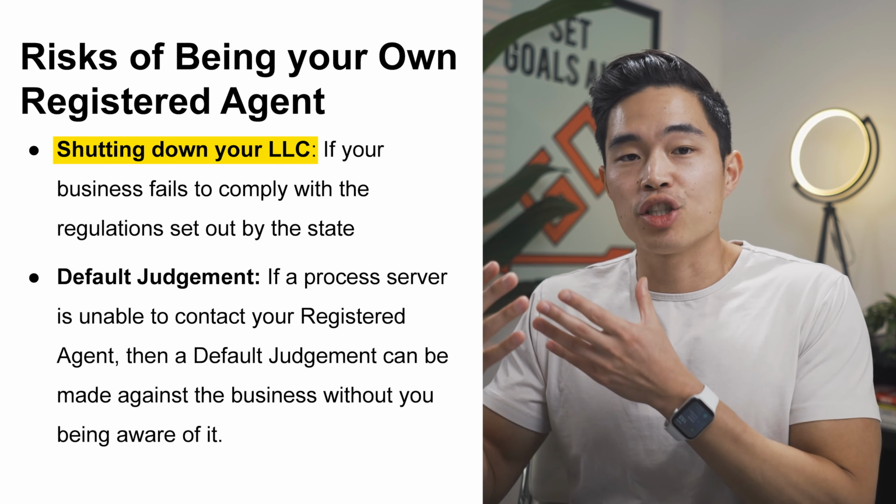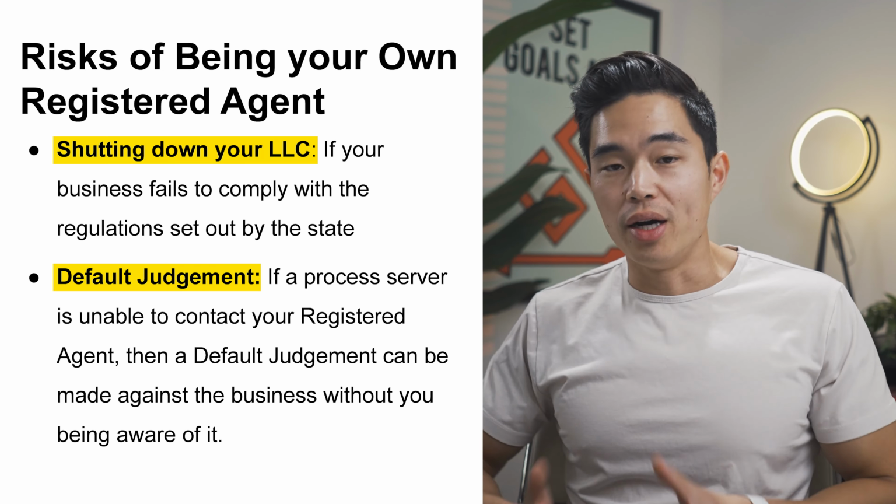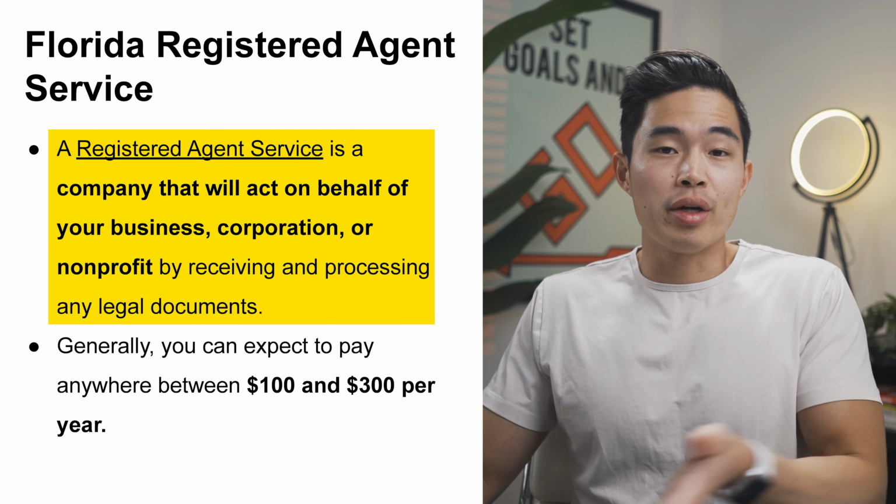If you're not there and they try to serve you, or if documents are not properly processed and sent to you and relayed to you, then there are some big risks. For example, your LLC or business can get shut down, and it could result in a default judgment, which of course you do not want. So yeah, that leaves us with just using a Florida registered agent service.